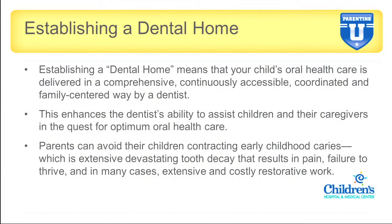All right. And the last topic we're going to talk about, and this is probably the most important message that the three of us can deliver to all of you tonight, is the establishment of a dental home. And basically that means having your child's oral health care delivered in a comprehensive, continuously accessible, coordinated, and family-centered way by a dentist. This enhances the dentist's ability to assist children and the caregiver in their quest for optimum oral health.